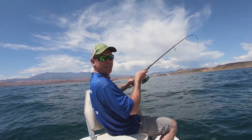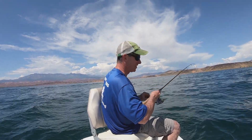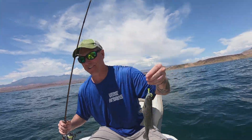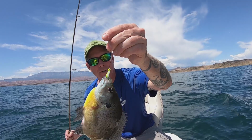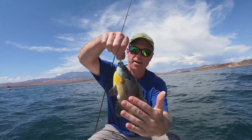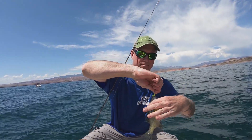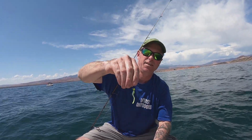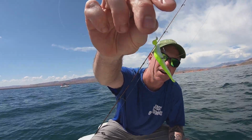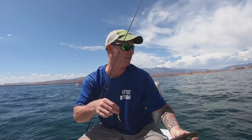Fish on, Jen! Fish on! Oh, it's a slab. You're right, these little ones work pretty well. Look at that bluegill. And he was 40 feet deep. I switched using this 1/32 ounce, and I'll show you this little lure here, but picking up some slabs down there at 40 feet.